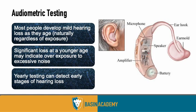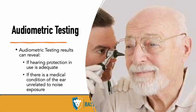Most people develop mild hearing loss as they age, so that is natural regardless of exposure. Significant loss at a younger age may indicate overexposure to excessive noise, and yearly testing can detect early stages of hearing loss. Audiometric testing results can reveal if hearing protection in use at your facility or on your job is inadequate. If there is a medical condition of the ear unrelated to noise exposure as well, it's also good to just have a normal checkup of your ear.